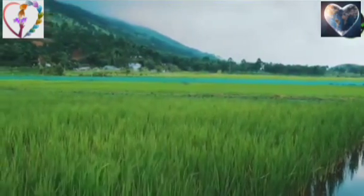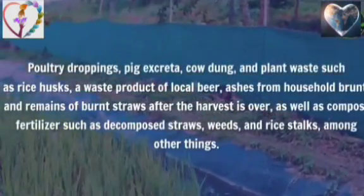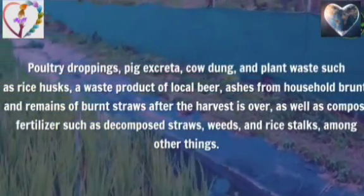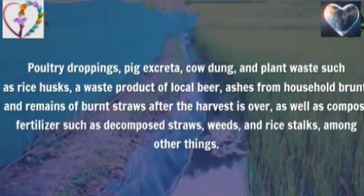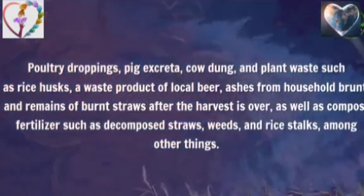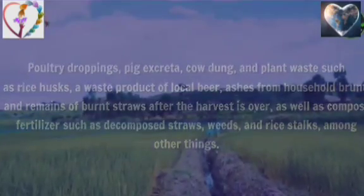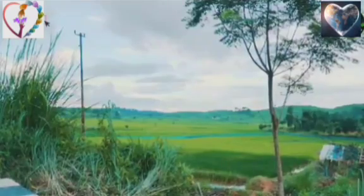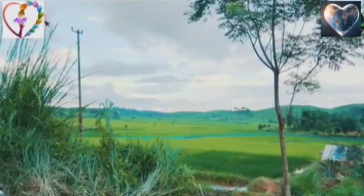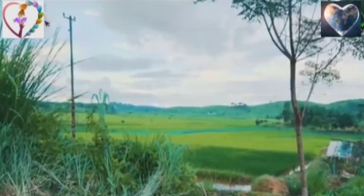Fertilization of rice fields. The plots used for rice-cum-fish culture are primarily based on organic fertilization with a variety of animal excreta such as poultry droppings, pig excreta, cow dung, and plant waste such as rice husks, a waste product of local beer, ashes from household burnt, and remains of burnt straws after the harvest is over, as well as compost fertilizers such as decomposed straws, weeds, and rice stalks, among other things. The rice crop was primarily fertilized with cow dung at a rate of 10 kilograms per 50 square meters biweekly. This was accomplished by equally spreading fertilizer throughout the fields from various points along the dikes.